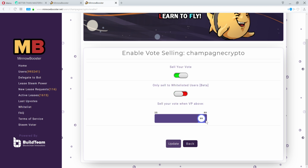But if you're not using your Steem Power much, you may want to consider going ahead and delegating it to the bot and receiving the daily payments, or using the slider and selling your vote when your vote power is above, maybe 90 or 80, or some people even put it down to 50 if they want to be aggressive. But do bear in mind that once you drop under 90%, it takes more than 24 hours to recharge back to 100, if I am not mistaken.